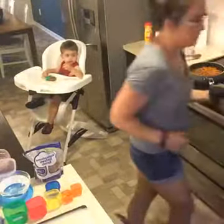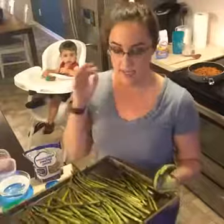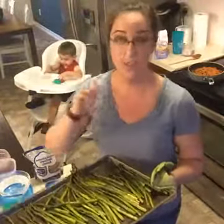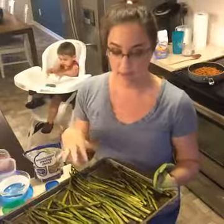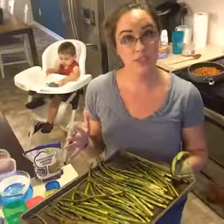Alright, so all I did was take 2 bunches of asparagus, which I got at Food Line for like $2.50, and it made enough for the whole week. So I cut the ends off of them and then tossed them in like a tablespoon to a teaspoon of olive oil with salt and pepper. Put them in the oven at 400 for 20 to 25 minutes.